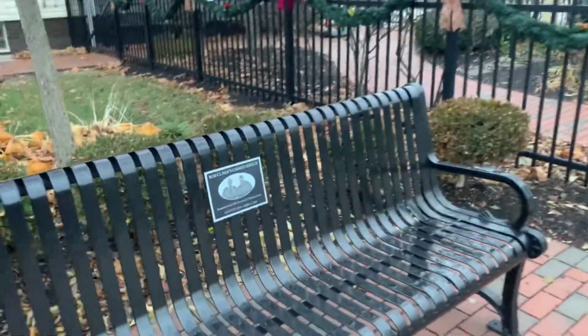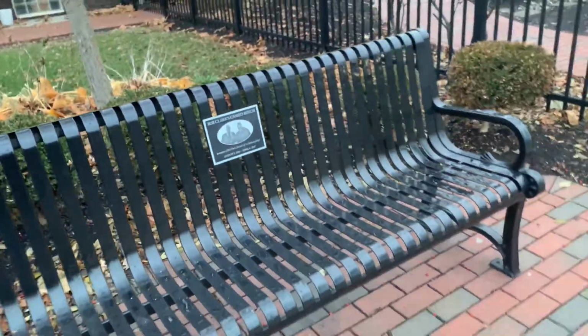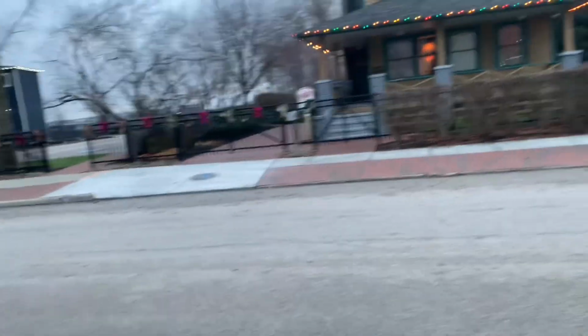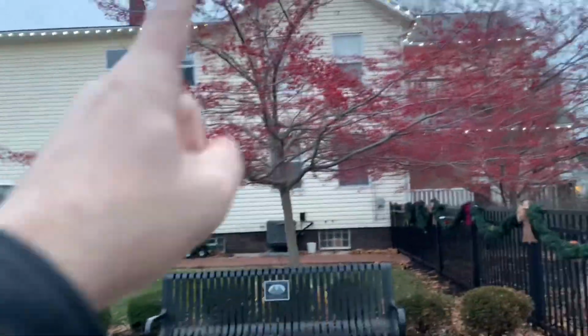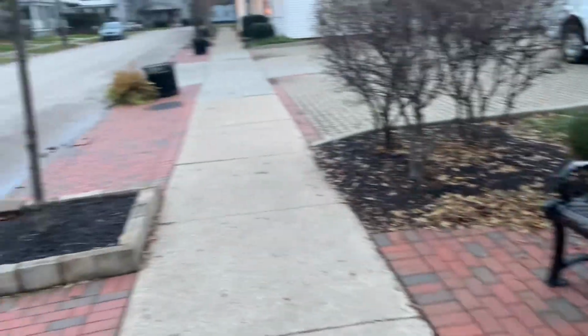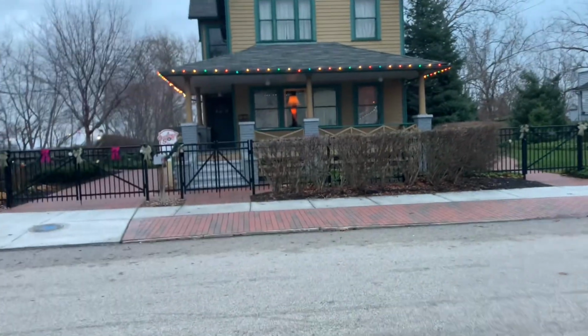So Bob Clark, this says Bob Clark's cameo bench. Bob Clark directed this movie. He also directed Porky's and Baby Geniuses. And in the movie, there's the scene where they put the leg lamp in the window and the dad comes across the street. You can actually see these buildings in the background. You can see the roof line here. And he stands over here and director Bob Clark comes over and talks to him and he asks, you know, what are you looking at? And they talk about the leg lamp and it's a major award.